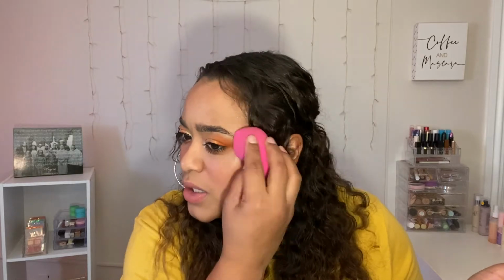Look how juicy. Wait, I'm sorry, my iPad just fell. But look how juicy. It's just so beautiful. I went pretty overboard. And then I like to take my sponge and just kind of blend everything in together, but it's so pretty. I'm obsessed. And if you're scared of it, just go for it. Just go for it because it is so worth it.